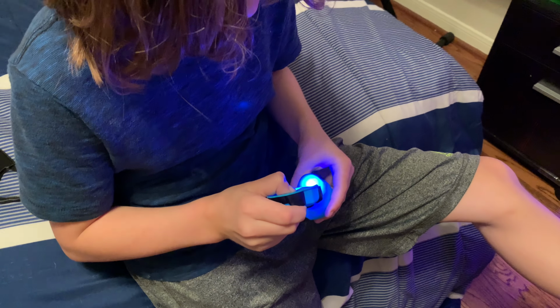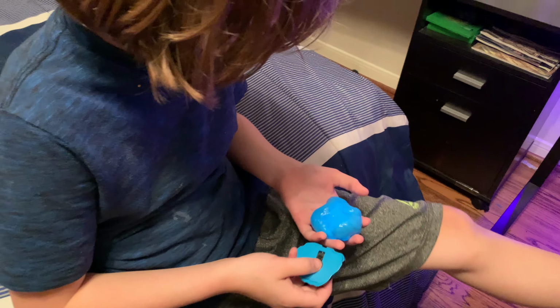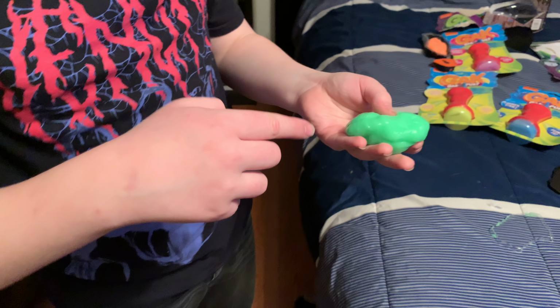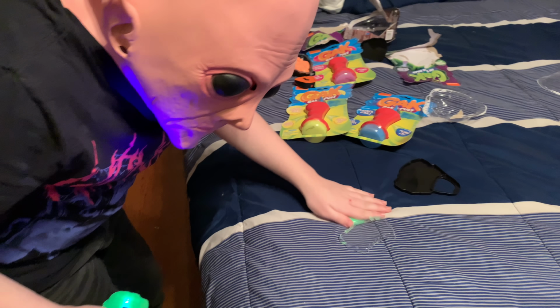Okay, Ivan, so what you do is you take this little light that it came with and you shine it on the Gak. Yeah, you have to do it for a while, though. And then, Alien Steve, how do you do yours? Shine it on there. It's a magic light from Alien Steve's planet. Oh, look, it's glowing. Let me see yours, Ivan. Yeah. It's like a magic alien rock. It's pretty cool. Let me see Alien Steve's. He's holding his really close to his Gak. Let me see it, Alien Steve.